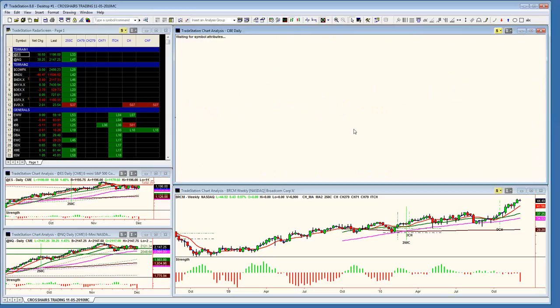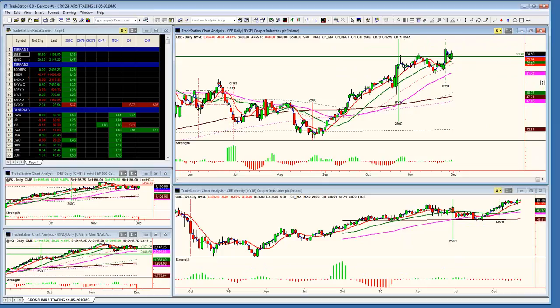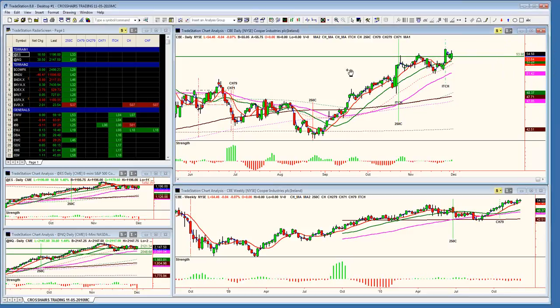CBE, trying to break out here. And of course, with all of these, if the market decides it's found support and decides to have the next leg up, these stocks will continue to go up with it. CBE is breaking out, looking good at this point.